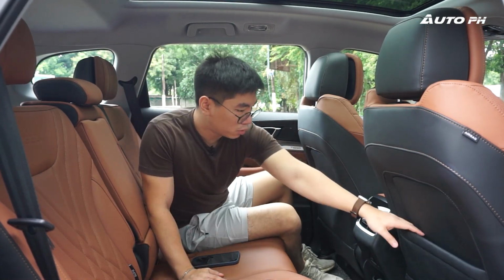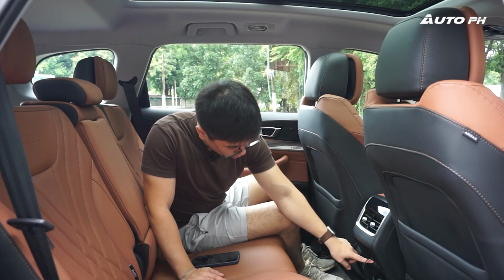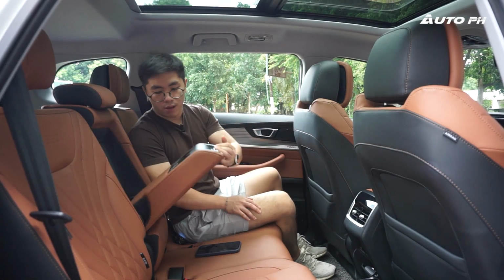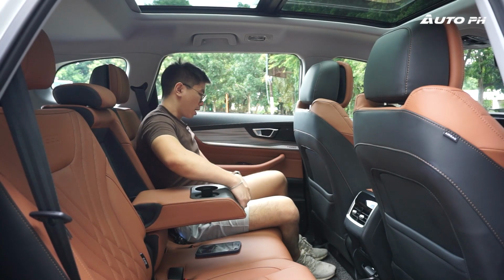Tapos, you have 2 back pockets here, meron kang aircon vents, plus meron kang charging port dito na isa, tapos may storage ka pa here. So, yan, nilagyan natin ng batteries. And then, you have center armrest as well with 2 cup holders na tama-tama lang yung height niya here.